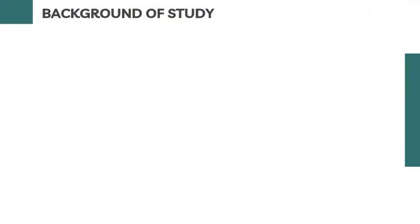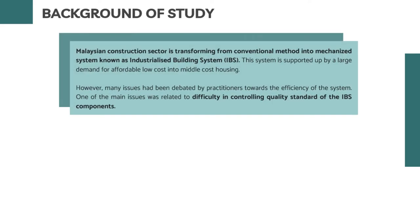I'll start off by talking about the background of the study. Malaysian construction sector is transforming from conventional method into mechanized system known as Industrialized Building System, IBS. This system is supported by a large demand for affordable low-cost into middle-cost housing. However, many issues have been debated by practitioners towards the efficiency of the system. One of the main issues was related to difficulty in controlling quality standard of the IBS components.